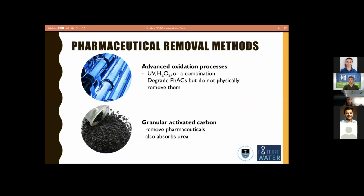So we've also heard a lot about different pharmaceutical removal methods today. Two that I'll mention in the study: advanced oxidation processes and granular activated carbon. Advanced oxidation processes have been shown to be really promising, but they don't physically remove the pharmaceuticals, they only degrade them. And something that's come up a lot with the electrochemical processes is disinfection byproducts. So that's something to think about.